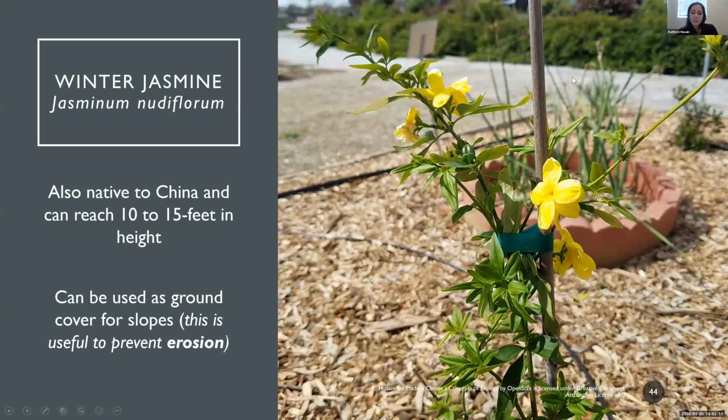This one is the winter jasmine. It was thriving because we're just coming out of winter and into spring. It's also native to China, and it can grow quite high, up to 10 to 15 feet in height. It's really good for preventing erosion because it grows well on slopes and it forms ground cover.